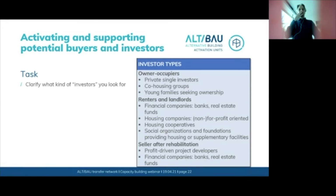When you think of investors, one often thinks of large anonymous companies or project developers. But when you really think about investors, in fact, there are various investor types, and you can see here three main investor types on the right side. What's important is that each of these investors brings different strengths, but also certain weaknesses. So for particular buildings, some might be more fitting to reactivate them than others. Therefore, it is important to identify which investors are well suited for the reactivation of your vacant buildings. We have more or less identified three main types.